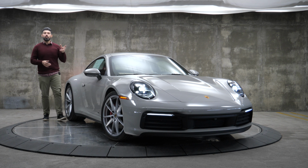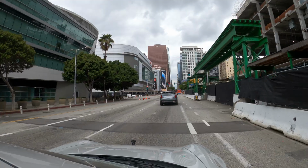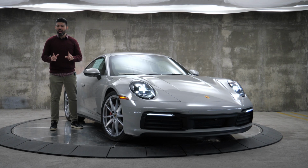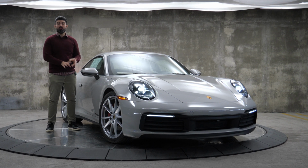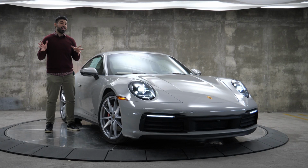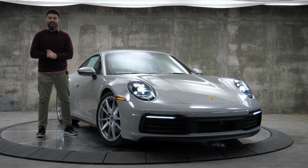Listen up, this is a Porsche 911 Carrera S. Have you ever wondered what it's like to drive? How about the interior? What about this one? How is it compared to the base 911 Carrera? So using this Carrera S today, provided by the amazing people from Porsche of downtown LA, I'm going to try and explain all that in this review of the Porsche 911 Carrera S.